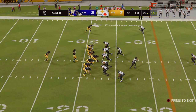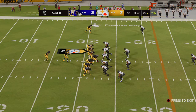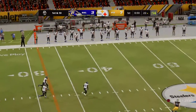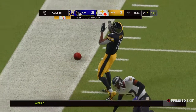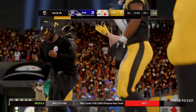Now they can breathe a little easier, some room to operate as they've got it 1st and 10 now out past the 20. Off the play fake, Rose. He's going to rifle one deep left side. And that is caught one-handed. Oh, my, he pulled it in. A big play that time for Pittsburgh.